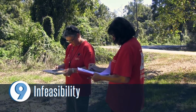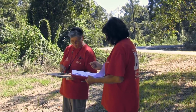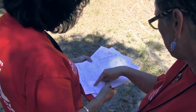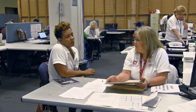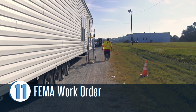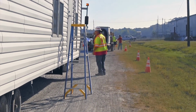If a site is simply not feasible for placement, the QA should indicate that on the form and return it to FEMA. Remember, this means that a family will not receive an MHU, so be very sure that there is no reasonable way that this particular site can accommodate a unit. The QA team will return their completed SIR packet to their QA supervisor for review. The QA supervisor will then turn in completed and reviewed packets to FEMA. FEMA will generate a work order from here, and the next step in the haul and install mission, getting a unit from the staging area to an inspected site, will begin.